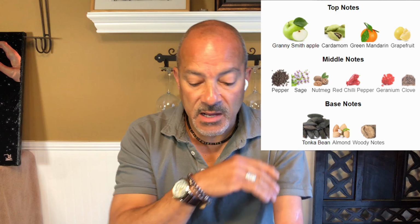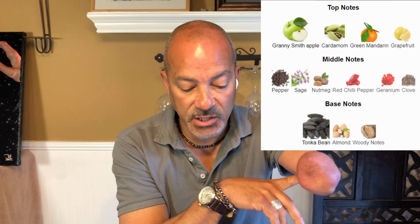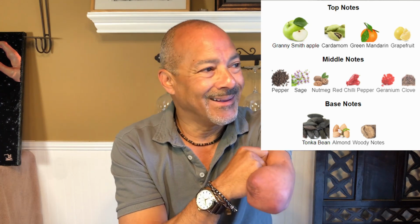Its top notes are Granny Smith apple, cardamom, green mandarin, and grapefruit. Middle notes are pepper, clary sage, nutmeg, red chili pepper, geranium, and clove. And then its base notes are tonka bean, roasted almond, and woody notes. It has been compared slightly to Invictus, and it has been compared to Azzaro's Wanted.